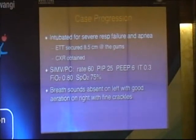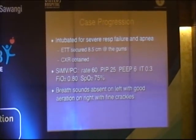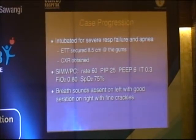All right. So the baby's been intubated, and the endotracheal tube is secured at 8.5 at the gums. All right. A chest x-ray is obtained. We're currently on SIMV with pressure control at a respiratory rate of 60, a PIP of 25, PEEP of 6, I time of 0.3, FiO2 is 80, and the SATs are 75%. The breath sounds are absent on the left side with good aeration on the right with fine crackles. Here's your first x-ray.